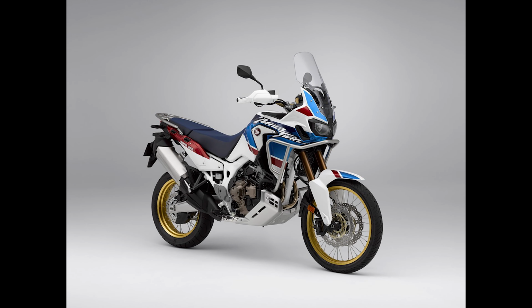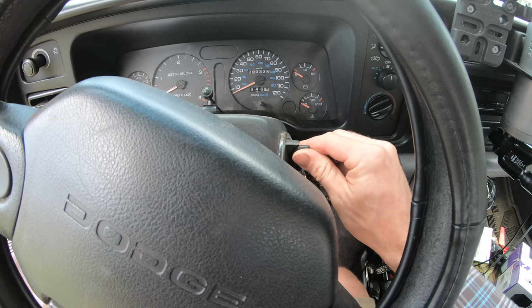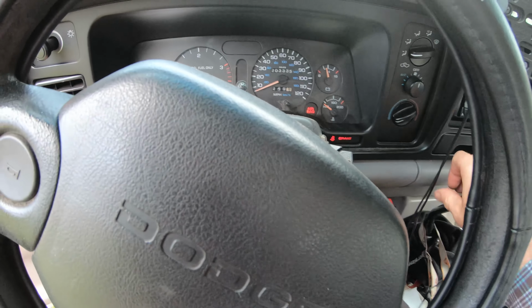Well, Honda brought the Africa Twin back in 2016. This time it's available in the States, and I wanted one when they came out, but didn't have enough money. Now I do, so I'm gonna fulfill those childhood dreams a little bit.